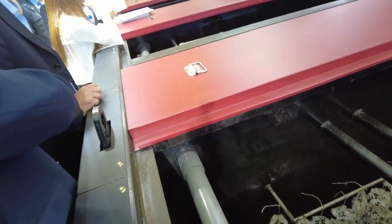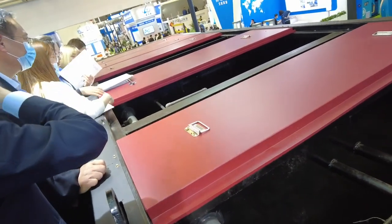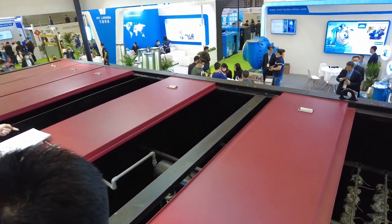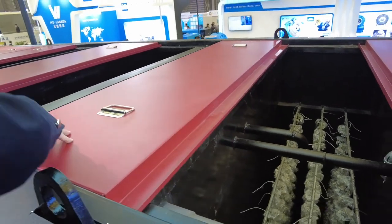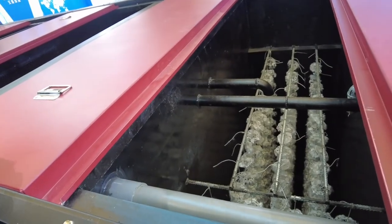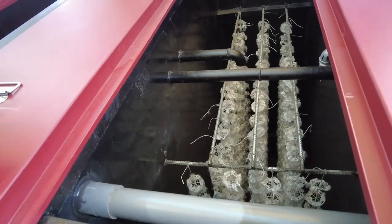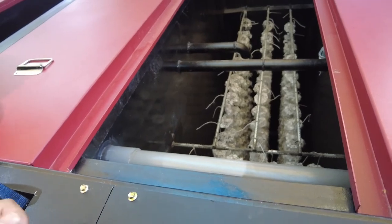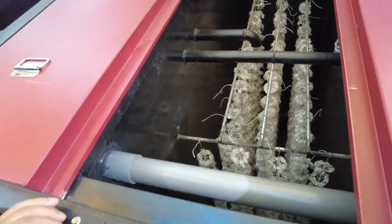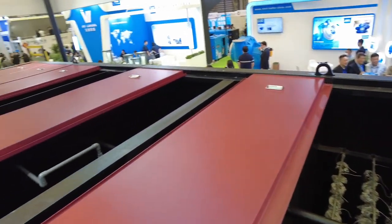Okay, so not 100% sure of what that terminology is. I think it's without oxygen, with oxygen, something else. Let me just see what he's got over there. Okay. So this is for germs. Okay, so you don't need to clean it, I guess. Okay, interesting. So 15-year life, average use life. Okay.